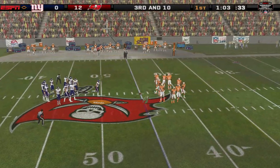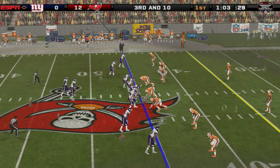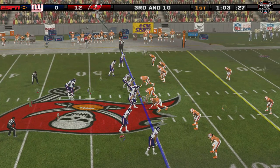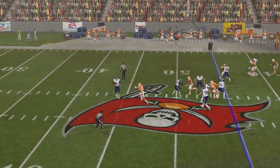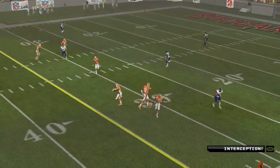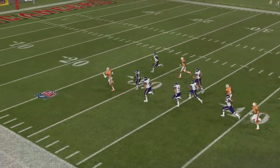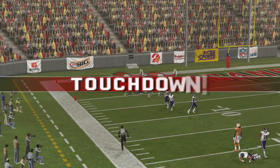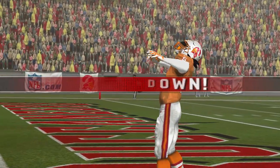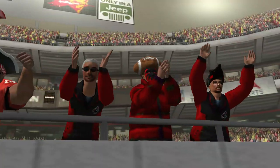Third and 10. Ball on the 45-yard line. A lot of speed on the field for the defense as they line up in the quarter. Pressure coming. Throws it. The defense has it. He finds his way into the end zone. Touchdown, a spectacular interception and return for a touchdown.